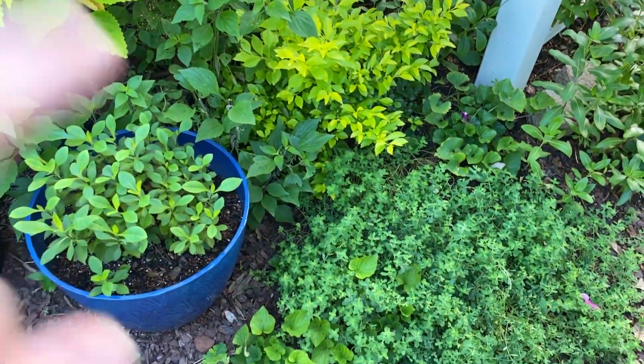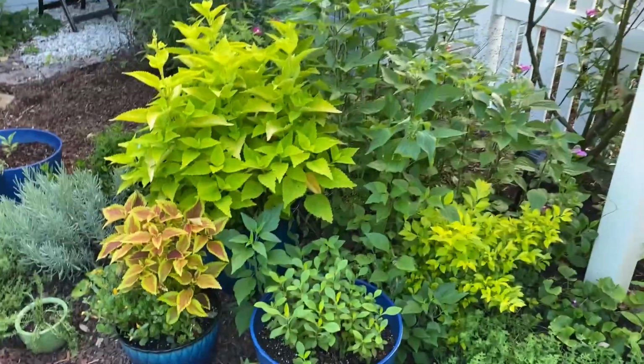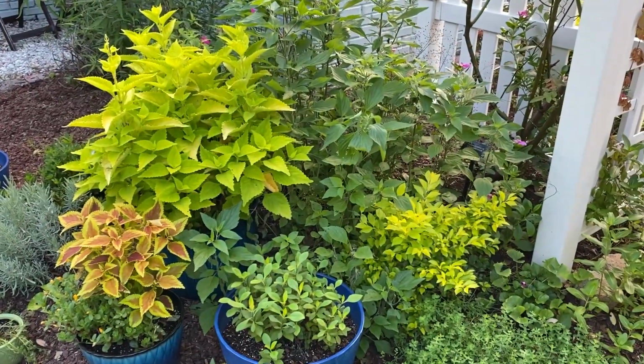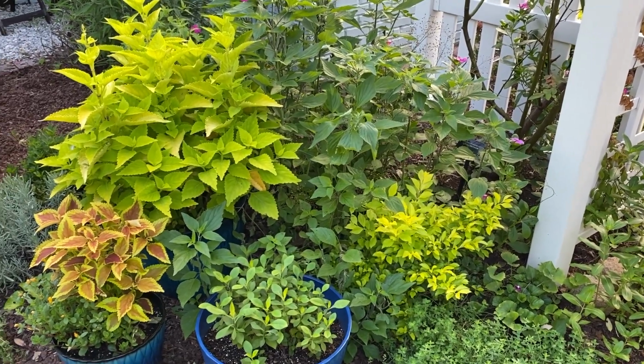I think this is like creeping thyme. So this whole section, that is just fun. That salvia is going to bloom soon. I had cut it back down to the ground because it got out of control.